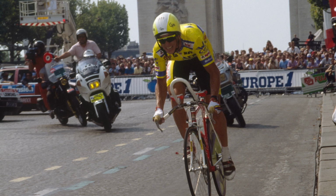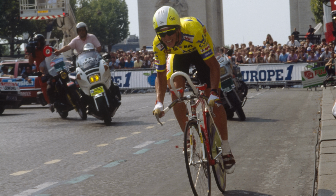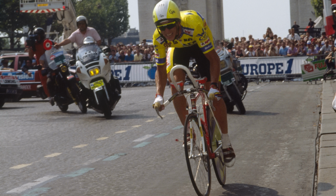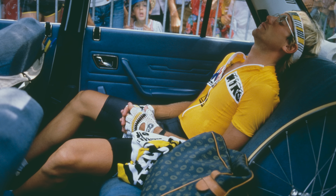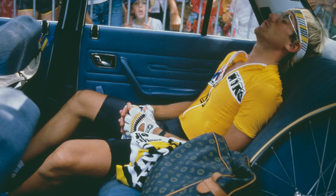Fleeting glimpses of the power of aero were seen. Most famously, Greg LeMond used triathlon bars to win the 1989 Tour de France by just 8 seconds over Laurent Fignon. Details matter. For years, cycling's mantra has instead been: a light bike is a fast bike.